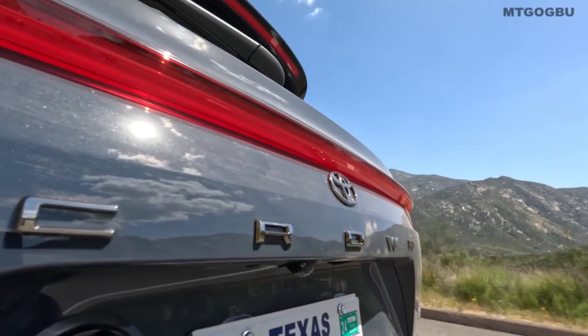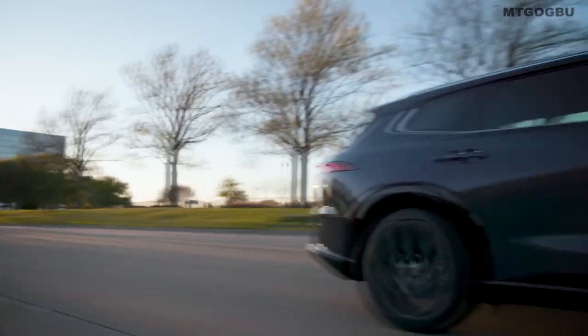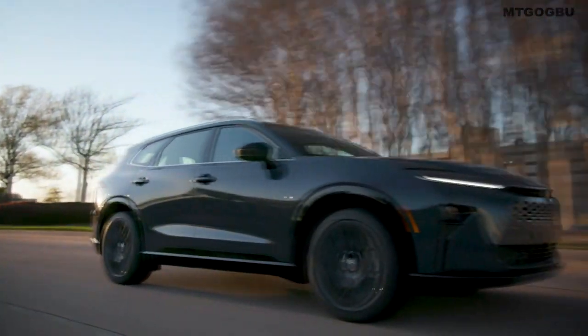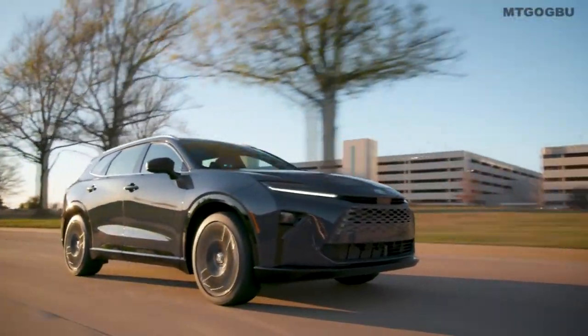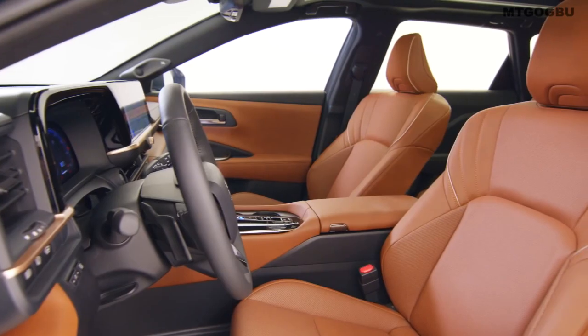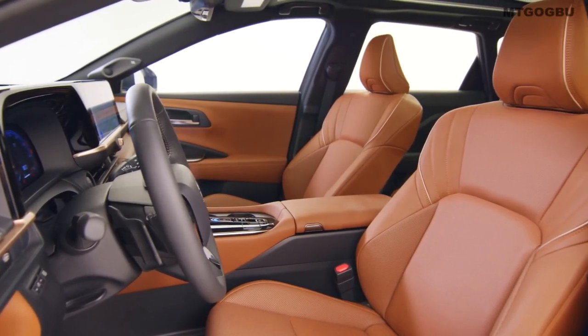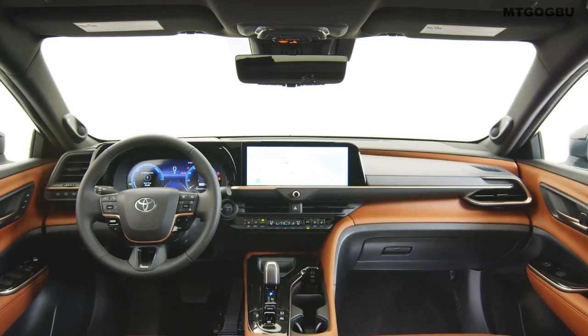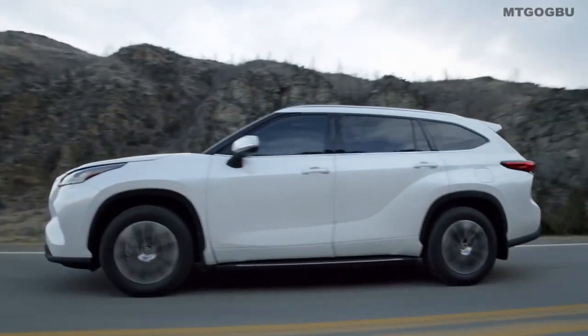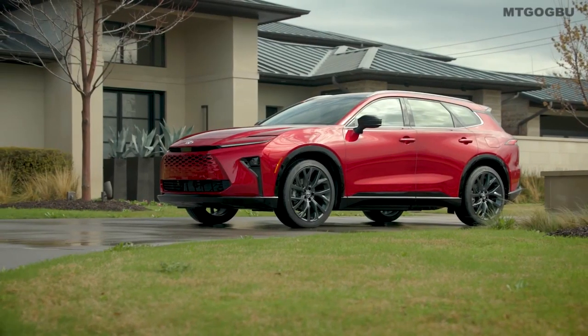Now, the Crown Signia, so fancy, it can't fit as many people or tow a giant trailer full of Duff Beer. But who cares when it's packed with luxury? Standard all-wheel drive, plush features, and a hybrid engine that sips gas instead of guzzling it? Now that's classy! So which one would you drive? Let me know in the comments.